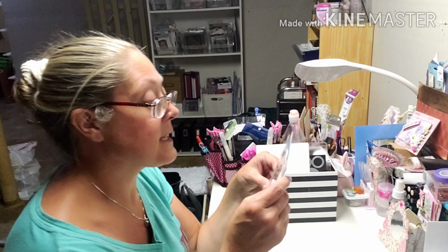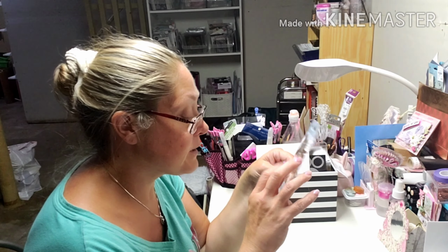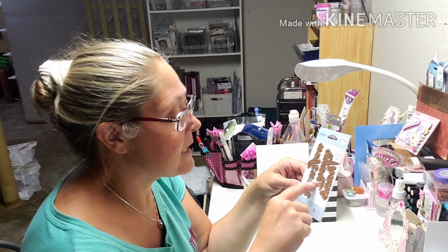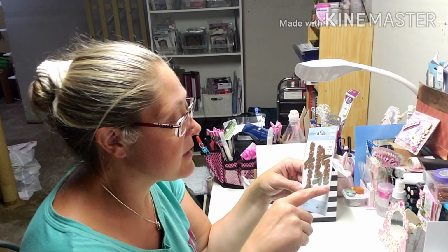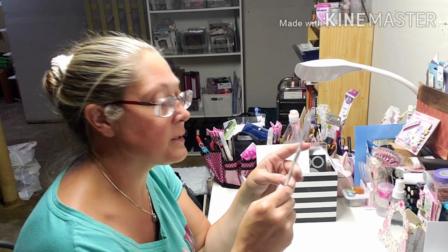I picked up this Thank You Die by Spellbinders. It was $14.99. This is the one I used my 40% off coupon on. And it has a textured thank you and then a plain thank you. It layers. It looks so pretty when you use it.